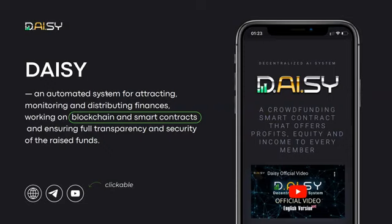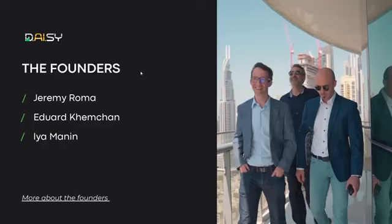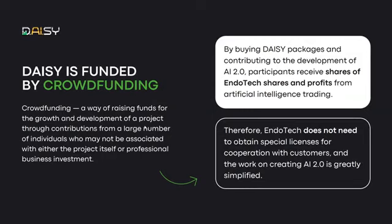So all the transactions, all the activity is automated by the smart contract. And DAISY was founded by these three gentlemen: Jeremy Roma, Edward Kempchan, and Ilya Manin. So DAISY, as I mentioned, is a crowdfunding platform, and crowdfunding is a way of raising funds for the growth and development of a project through contributions from a large number of individuals, right?